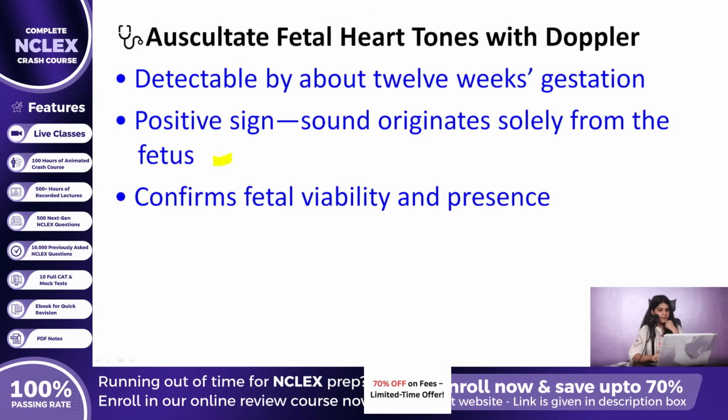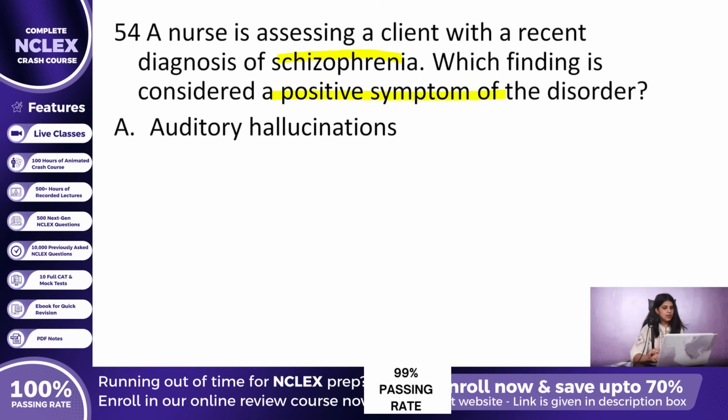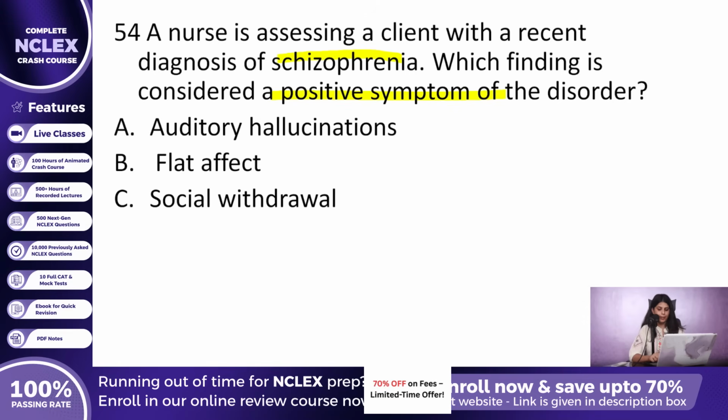Shifting to a scenario of schizophrenia, question 54. A nurse is assessing a client with a recent diagnosis of schizophrenia. Which finding is considered a positive symptom of the disorder? Here are the options. A. Auditory hallucinations. B. Flat affect. C. Social withdrawal. D. Anhedonia. The correct answer is A.